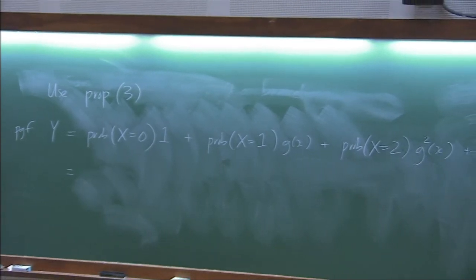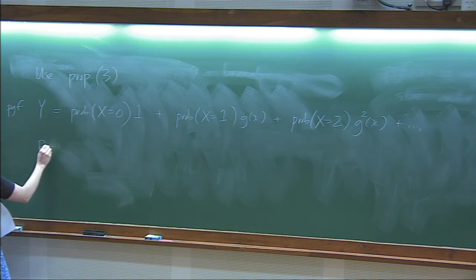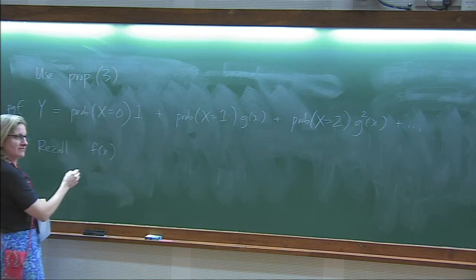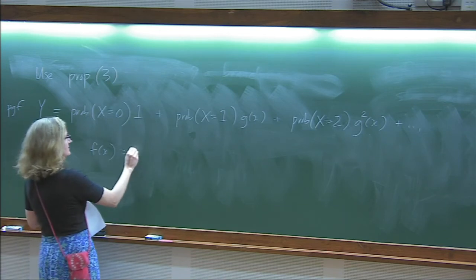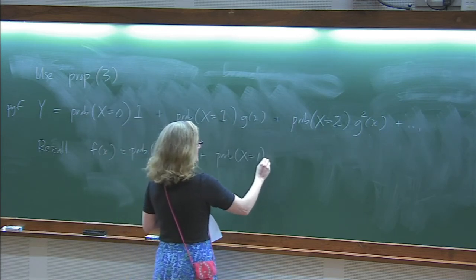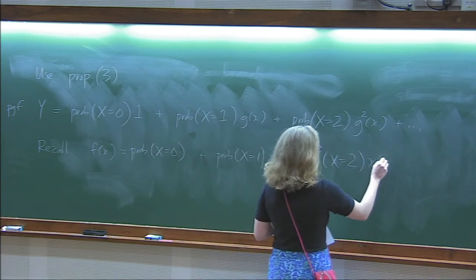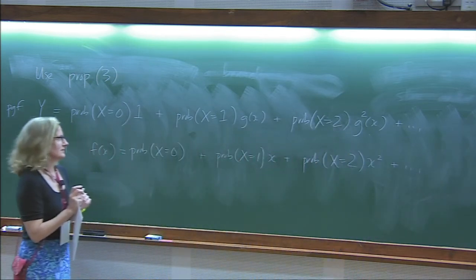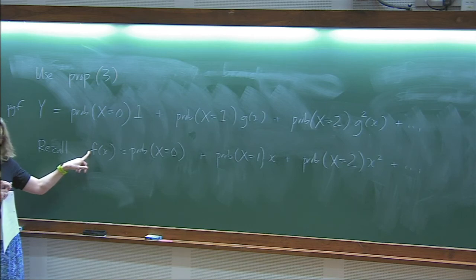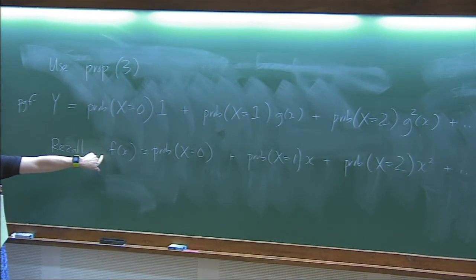Okay, so this is like the money slide. This is the coolest part of the talk. I'd kind of like you to discover it. There's a really easy way to write this. So recall, let me just give you a little hint. F of X, by definition, number of kids: probability X equals 0, probability X equals 1 times X, probability X equals 2 times X squared. Right, that's our definition of F of X. This is what we want. Can you write this for me in terms of that?